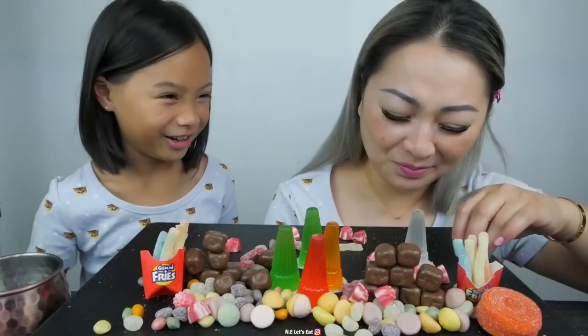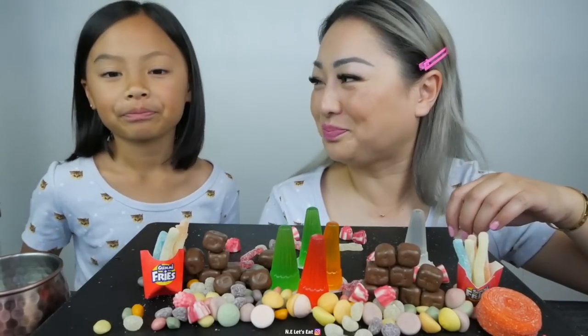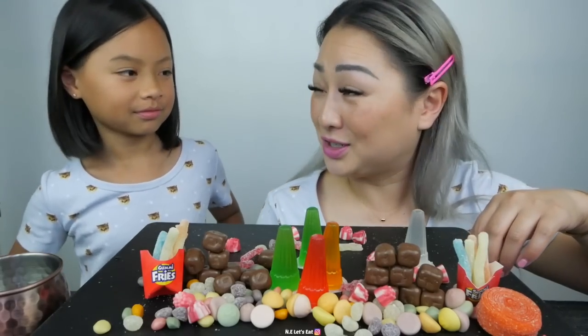Can you bring it to the carnival tomorrow? Ooh, we have a carnival tomorrow. For my last day of school. Did you see my eye twitch there?